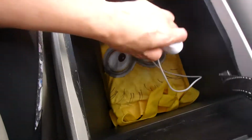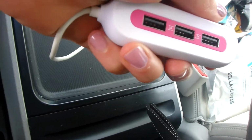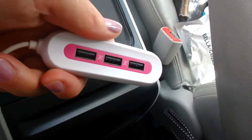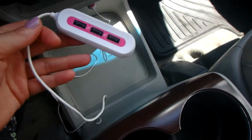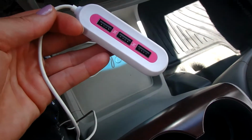And then this, close this up. Look, it has 3 more. So if your car doesn't have the USB adapters in the seats and your kids are like, I need a charger, you know, it's happened. You just push it to the back and you're like, okay, here. And they can plug up their cords and it sits back there, and oh, it's just so nice. So I keep that in the car. And my sister actually got one for my husband and me both. So there's that.